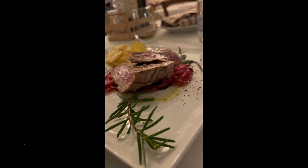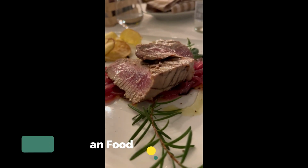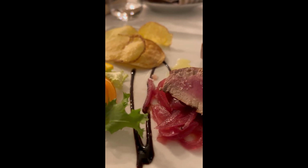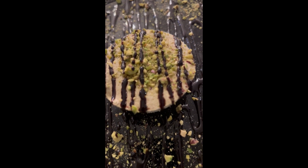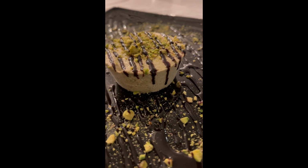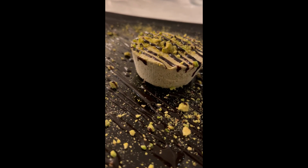Number 10, did you really think I was gonna have this video without mentioning food? Number 10 is to eat some of the Sicilian staple foods. This includes swordfish, which I have filmed over here. So fresh, so delicious. I had something called a semifreddo for the first time, which was somewhat of a hardened gelato, but it was really, really good. Highly recommend.